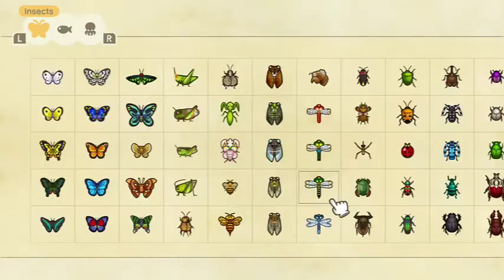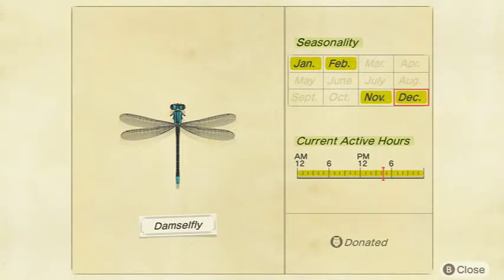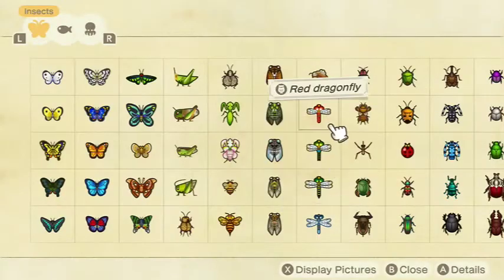Next up is going to be the damselfly. You can find this flying around the island as well. Very, very common. It's like 300 bells at Nook's Cranny from 7 p.m. to 4 a.m. Wait, no, what? 7 p.m. to 4 a.m.? Oh, my bad. Actually, 500 bells at Nook's Cranny. You can get this all day in the months of January, February, November, and December in the Northern Hemisphere, and in the months of May, June, July, and August in the Southern Hemisphere. Very common.